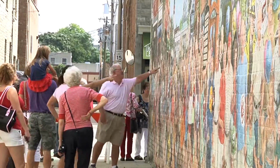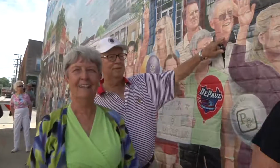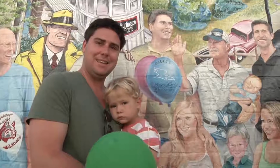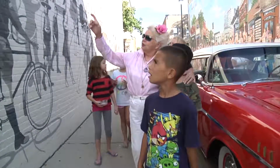Other people can write, sing, dance, be carpenters, be artists, and that's creativity. So this is an expression to me of the character of Naperville. Generations past and present, united together forever, celebrating the town they love.